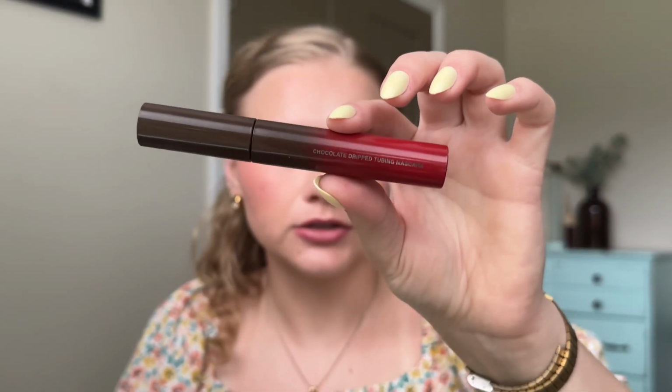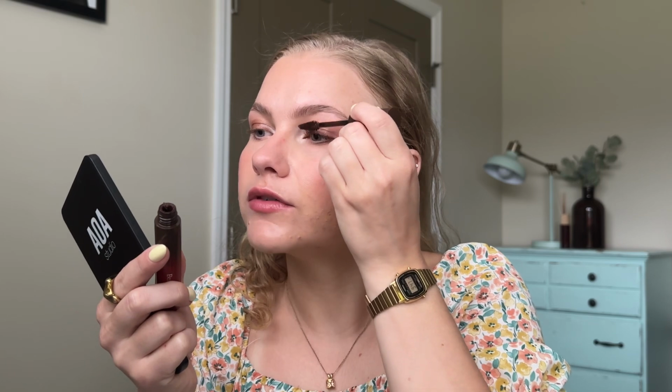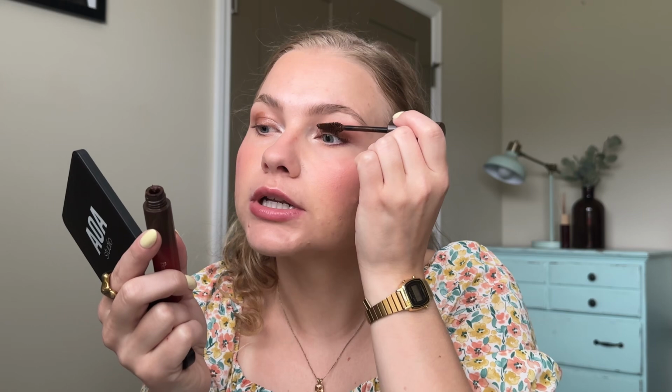Okay, I did in fact crack into my Bugle and Rudy Berry chocolate dripped tubing mascara. This is a fresh tube. I retired my other one because it was definitely getting too old. It was getting flaky. I saw that Revolution Makeup or Revolution Beauty just came out with the tubing mascara, but it's only on their website in the US right now, and it's not in stores yet. I think it might be in stores in the UK, but I really, really want to try that because they have a chocolatey brown, but they also have burgundy and a black.